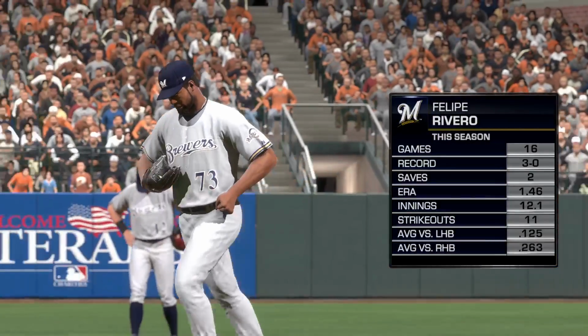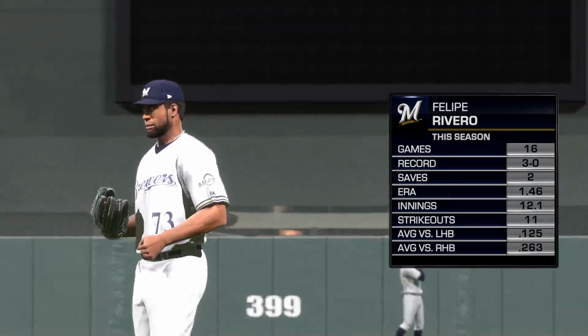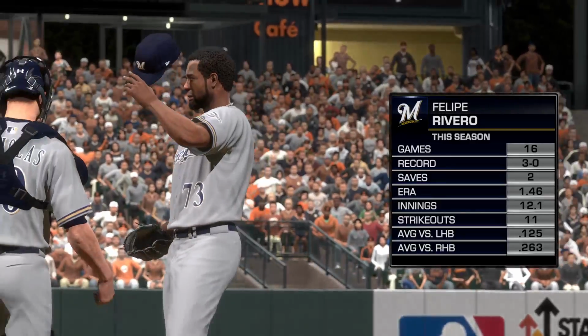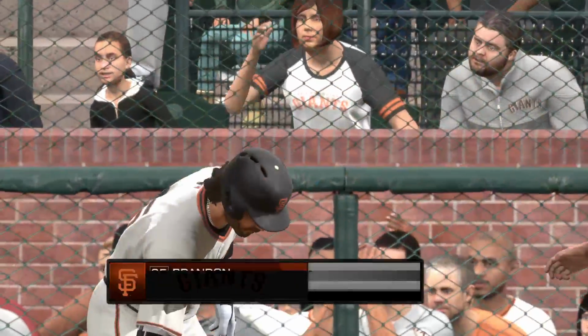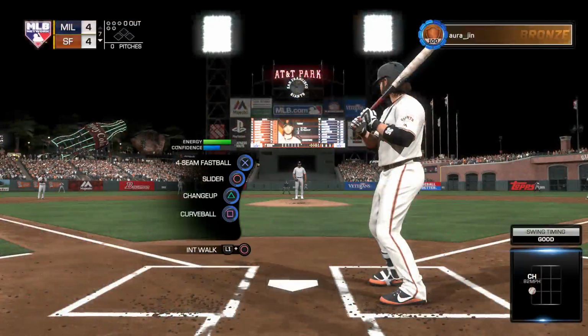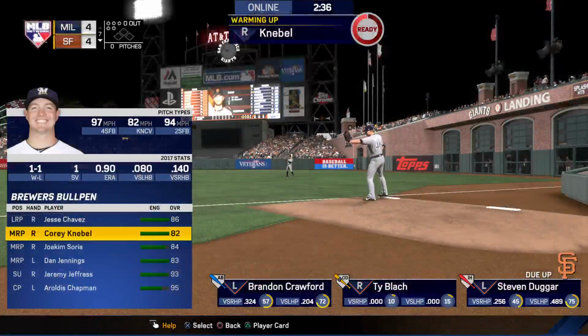Felipe Rivero is into the ball game as part of that double switch as he'll take over on the mound and in the 2 spot in the lineup. Adam Duvall will also come on now as he'll move into the pitcher's number 9 hole in the order on that double switch. Adam Duvall.